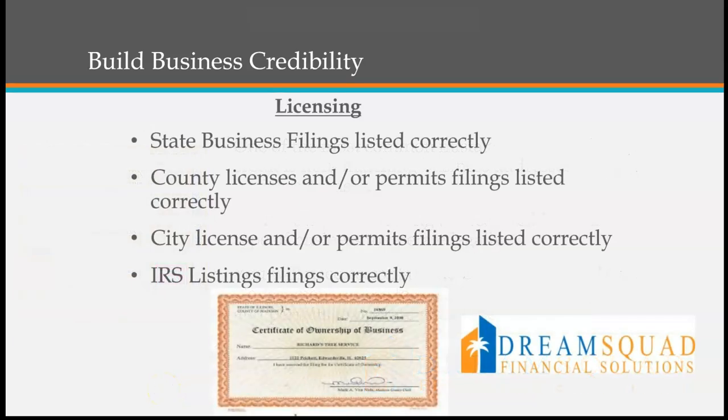Moving on, about licenses again. State business filings need to be listed correctly. County licenses and/or permits filings need to be listed correctly. City license and/or permits filings listed correctly. IRS, that's just like some people run from that name. The IRS listings need to be filed correctly, need to be listed correctly. Next slide.